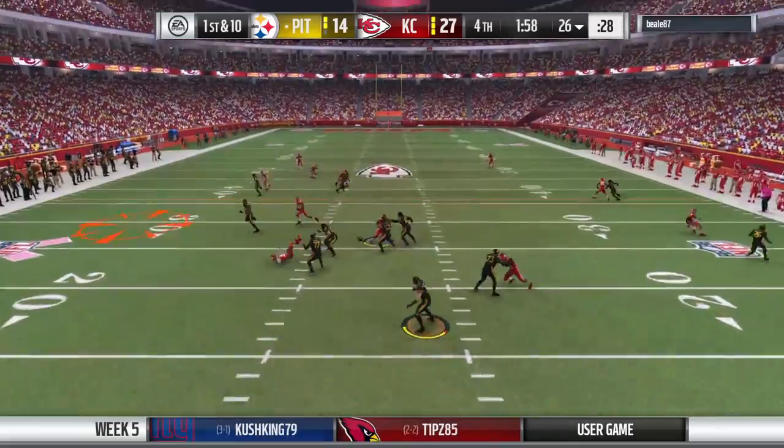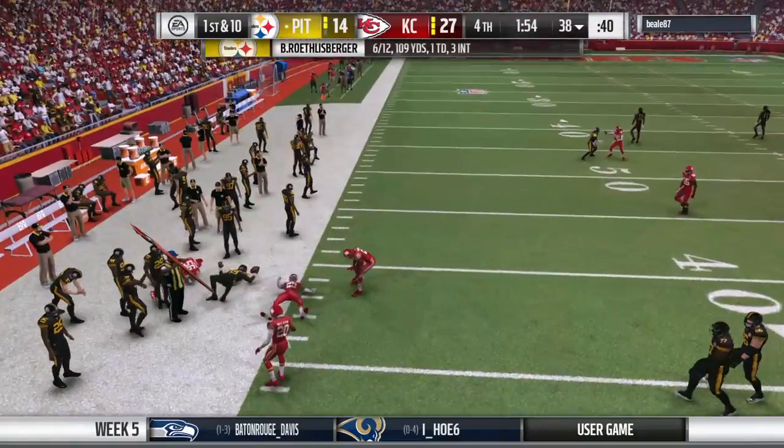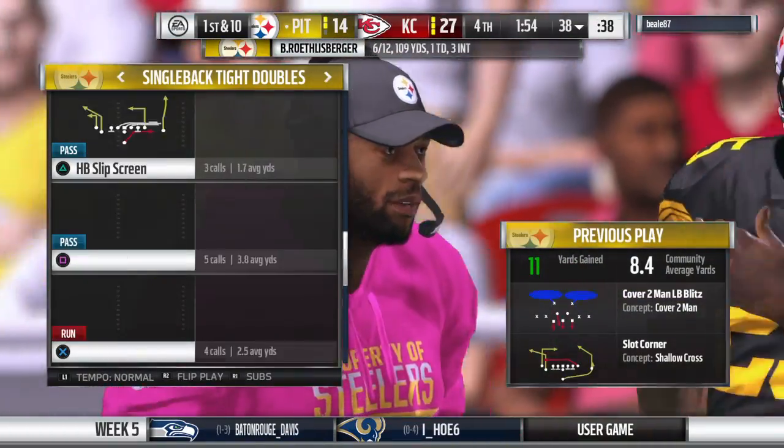Try to shake off the interception. He'll look to throw. And Green with a catch left side. Give him 11 yards that time and a new set of downs.